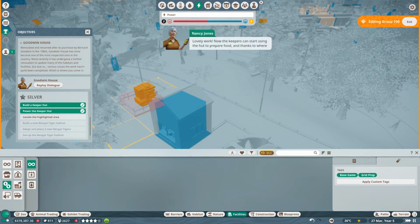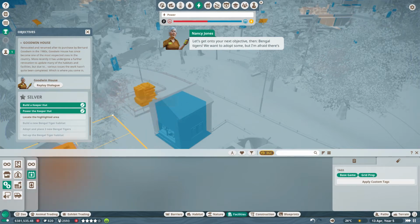Lovely work. Now the keepers can start using the hut to prepare food, and thanks to where you've put it, they won't need to walk very far to deliver it to the ostriches and hippos. Let's get on to your next objective then. Bengal tigers. We want to adopt some, but I'm afraid there's nothing ready for them yet. Head on over to the plot of land I've marked out. It's not too far away.